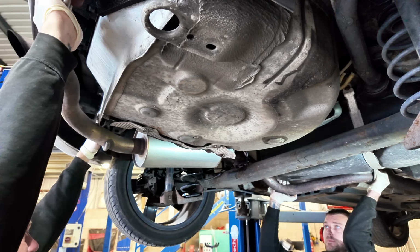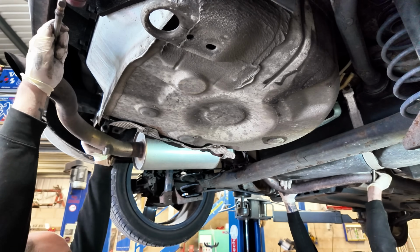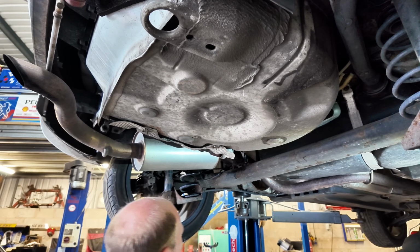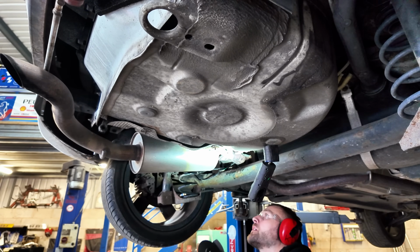Ready? Yep. Oh my God. That's ridiculous. That's mad. We're gonna have to cut it. We'll get some safety specs. Hang on a minute. Clamped onto.